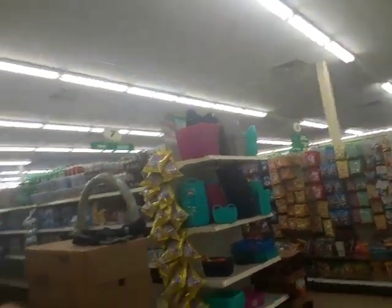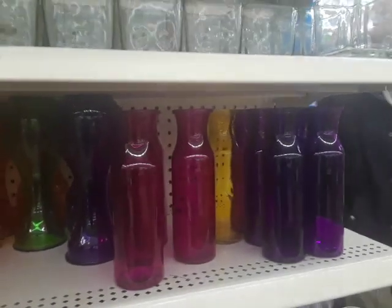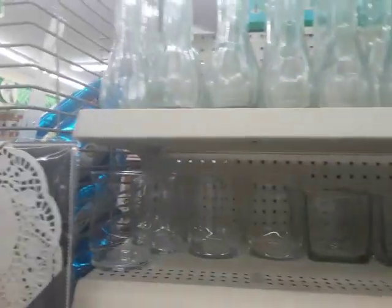They got the different color vases out. Cute for a little something to add to the bathroom or the kitchen window or something.